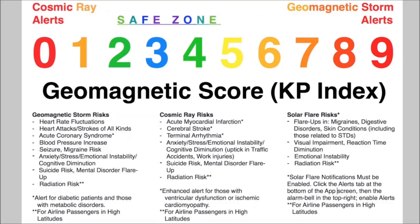They will create heart fluctuations, heart attacks, strokes, acute coronary syndrome, blood pressure increase, seizures, migraines, anxiety, stress, emotional instability, cognitive demutation, suicide risk, mental disorder flare-up, radiation risk. The alert is for diabetic patients and those with metabolic disorders. Why? Because it can drop your blood sugar or raise your blood sugar, depending how much exposure you're getting. Airline passengers, be careful. Cosmic ray risk.